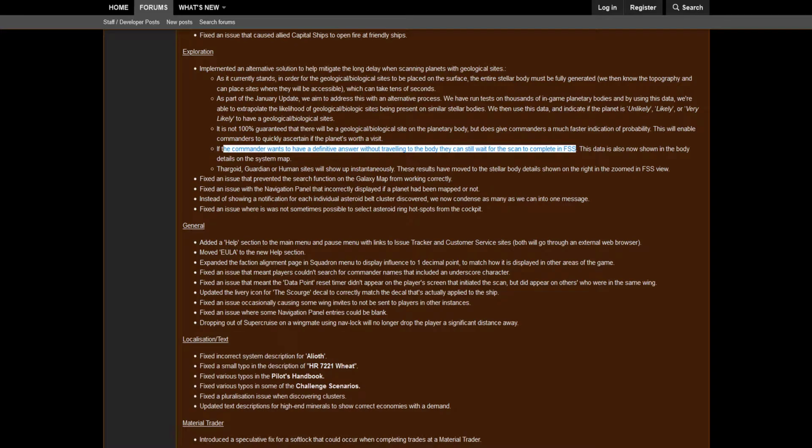Updated delivery icon for the Scourge detail to correctly match the decal that's actually been applied to the ship. Fixed an issue occasionally causing some wing invites not to be sent to players in other instances. Fixed an issue where some navigation panel entries could be blank. They also fixed dropping out of supercruise on a wingman's using navlock will no longer drop the player a significant distance away.